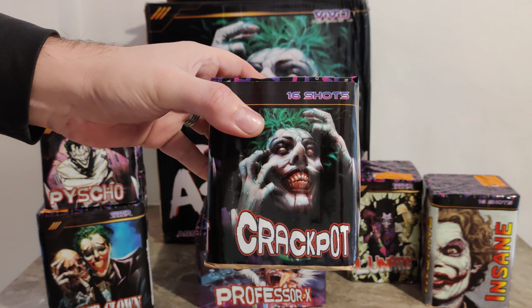Then we've got Lunatic here. So we're going up in tube size now. We're at 25 millimeters for Lunatic. And a total NEC there of 208 grams. The burst sizes will be considerable. Personally, I would recommend that you have your audience a lot further away than 15 meters to get the full benefit of the bursts, because they are huge. Insane here, again, 25 millimeters, 16 shots, and 208 grams of NEC.